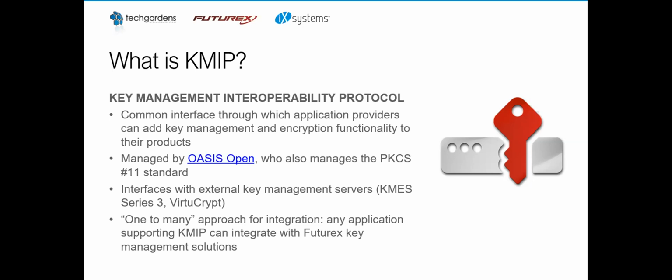customers deploying it. Being managed by Oasis Open, this is the group that manages the PKCS 11 standards as well. The technical committee works diligently to have comprehensive protocols between different encryption systems, newer and legacy systems and the like. It's a big benefit for being able to tie that together. And in the case of Futurex, it interfaces with our external key management servers.